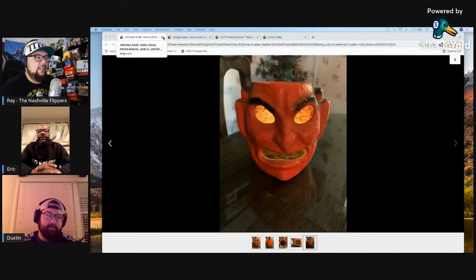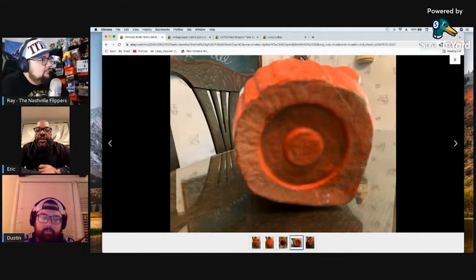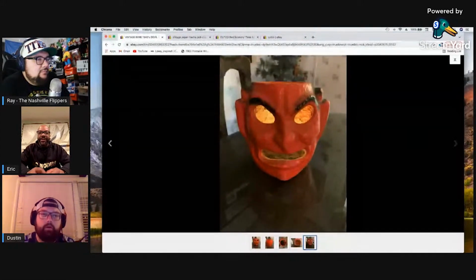Show the bottom again. I'll show you. I can just tell, the way the bottom is made. Let me see the eyes too. Sometimes there'll be lining in the inside of them. Even when people do paper mache nowadays, they put weird glazes on them, so they don't have that matte finish like something like this will. Gotcha. Okay.